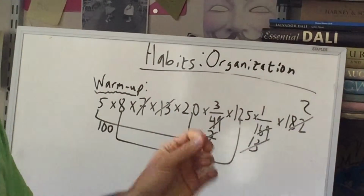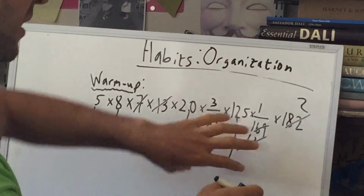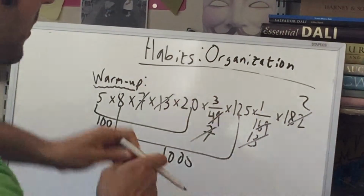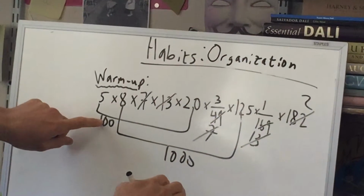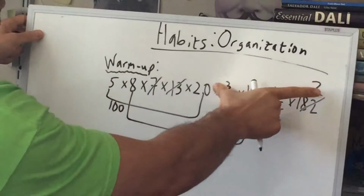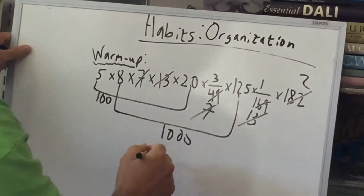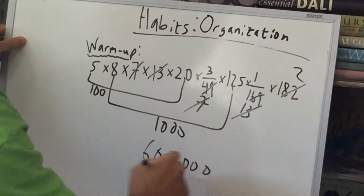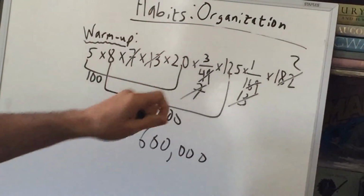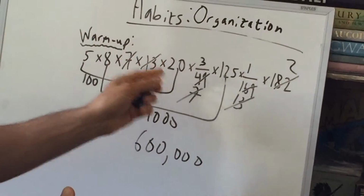So here there's a little bit of a new concept where I'm not simplifying 1 to 1, but I'm grouping and simplifying. So I've killed off these two with this one instead of doing it always 1 and 1, 1 and 1. All right, so now what do we have left? We have 100, 1,000, the 3, and the 2. So that's 6. And what's 100 times 1,000? That's 100,000 times 6, so the answer should be 600,000. So the point was, we didn't need a calculator, we didn't need to do a lot of calculations, just a few little scribbles, and we can solve this problem. Now it's pretty contrived, but I just wanted to drill grouping.